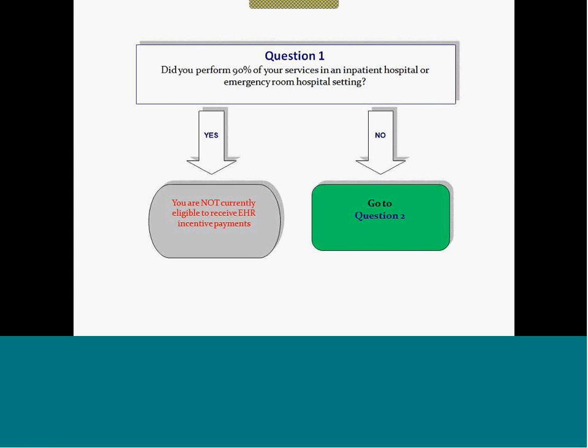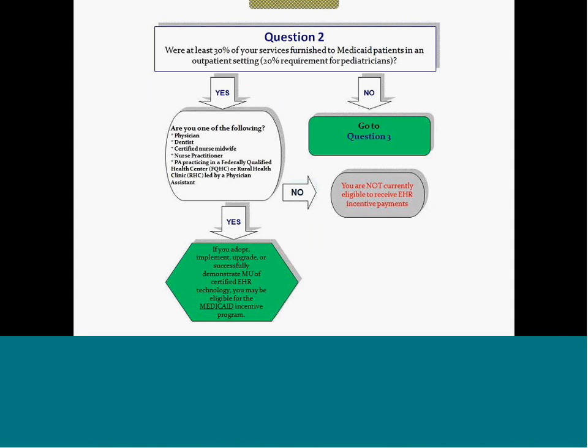The very first question you need to ask yourself: did you perform 90% of your services in an inpatient hospital or emergency room setting? If you did, then you're not going to be eligible for the EP program. It's going to be left up to the hospital where you are providing those services. So that's the very first qualification: where do you perform your services? If you did not perform 90% at the hospital, let's go on to question 2 for further qualification.